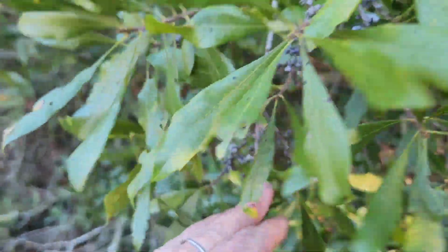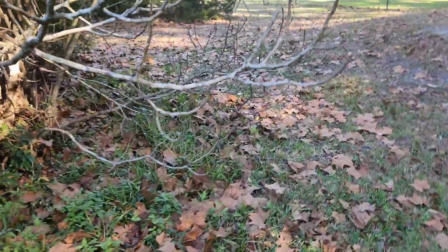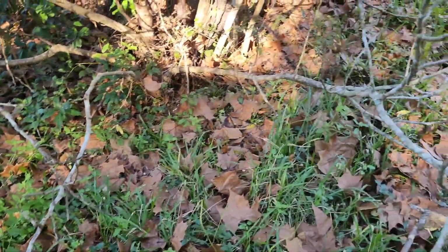As I'm standing here, I realized this is a bayberry tree, or a wax myrtle. It has a lot of medicinal benefits. It's a little windy, but here is the fig tree, just growing out here. So I'm gonna take some cuttings today.